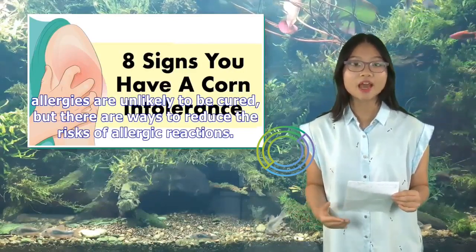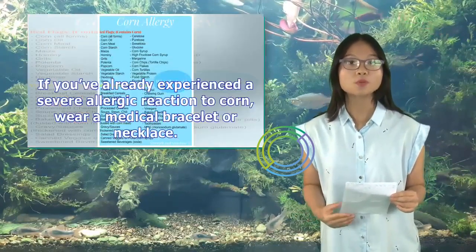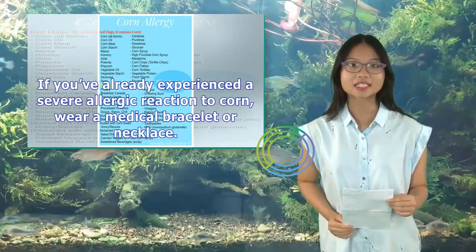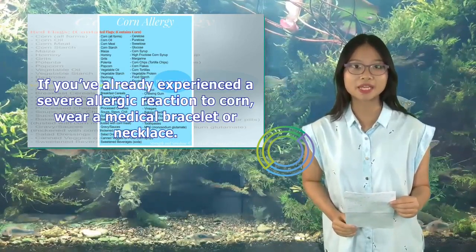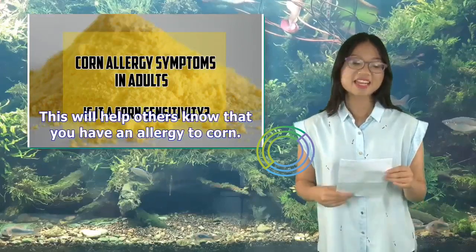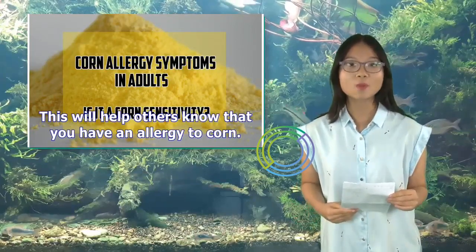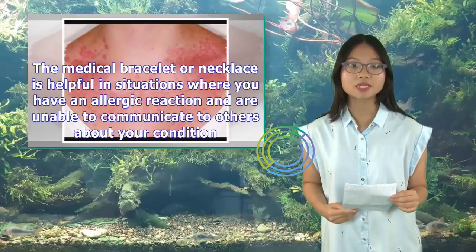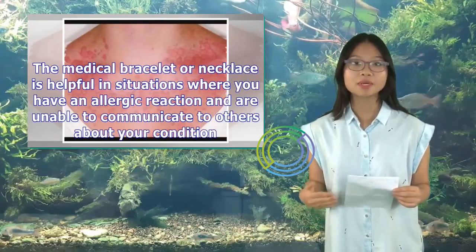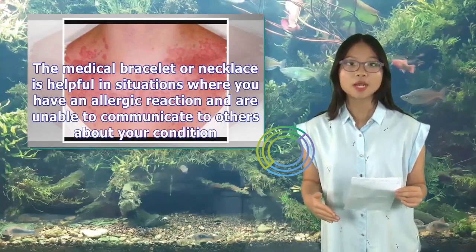Prevention. Most people with food allergies are unlikely to be cured, but there are ways to reduce the risks of allergic reactions. If you've already experienced a severe allergic reaction to corn, wear a medical bracelet or necklace. This will help others know that you have an allergy to corn. The medical bracelet or necklace is helpful in situations where you have an allergic reaction and are unable to communicate to others about your condition.